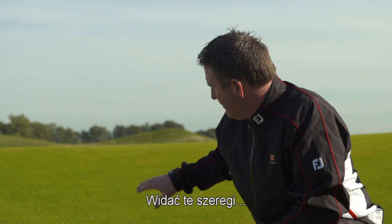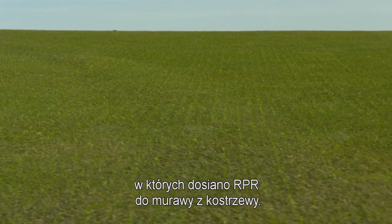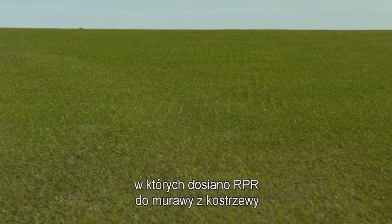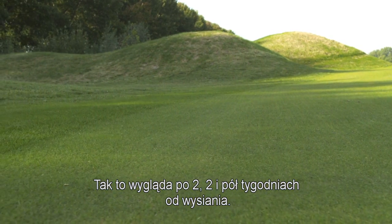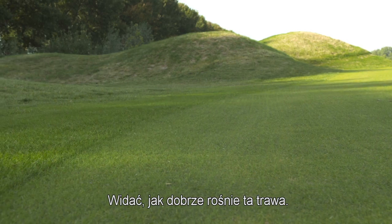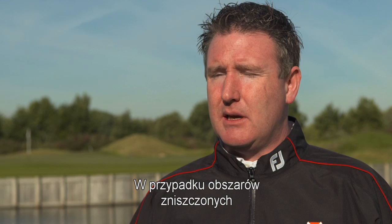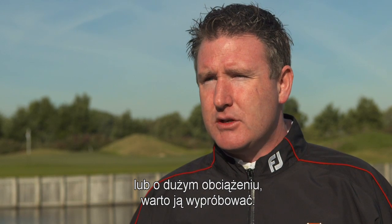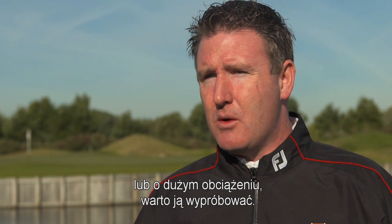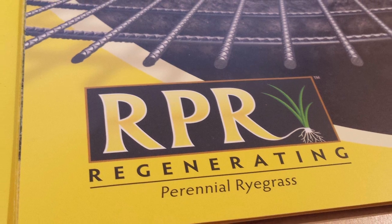So this is a perfect example. I hope you can see in the background the tram lines of the RPR has been overseeded into the fescue turf. This is after 2.5 weeks of seeding, and you can see how strong it's after coming in. If you have an area that's suffering from wear tolerance or high traffic mechanical damage, give it a go. I have, and I've not been disappointed.